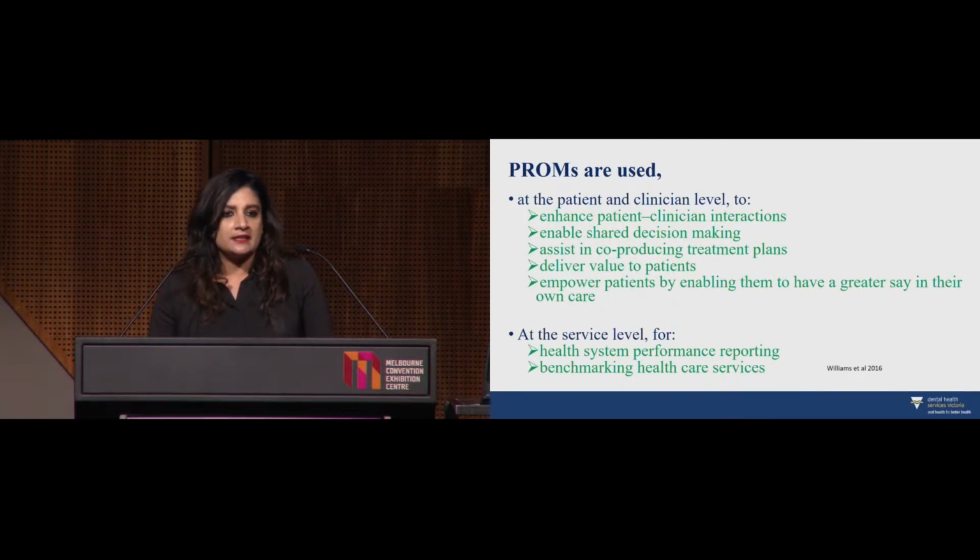At the system level, it helps us to benchmark our performance as well. So it enables the clinician, and the patients are empowered as well. From a system perspective, it is important to understand the cost of delivering the outcome. It varies, and it also depends upon the patient needs.